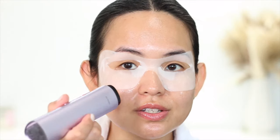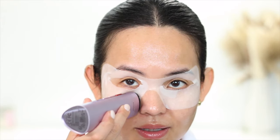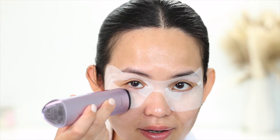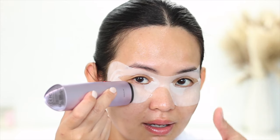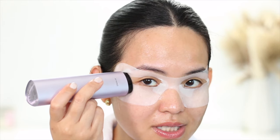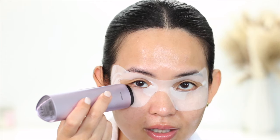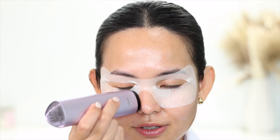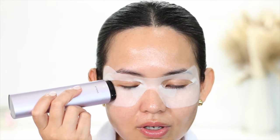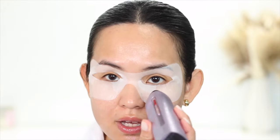I'm going closer so you can see how powerful this device is. Can you see that? I am not voluntarily moving my eyelid, but because of the power of this device, because of the EMS, you can really see that it's moving my muscle and tightening it. You can also close your eyes to make it more relaxing. Okay, I heard a vibration. That means we're ready to move to the other side.